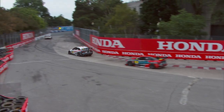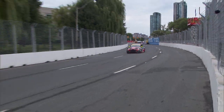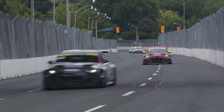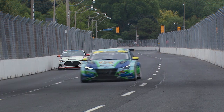Everybody gets a chance to catch their breath, and the field will come together and get behind the pace car as they go out to find that 88 of Bob Atrell. Difficult way to end the day here for Bob Atrell. Great to see him back in the series after suffering an injury at a crash last year at GP3R, but his day will come to a premature end, but still nice to see him back driving in the TCA category this time.